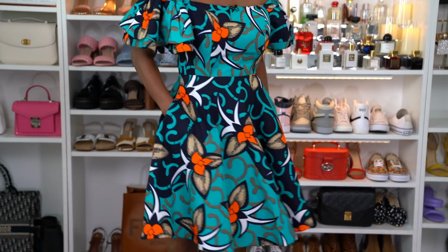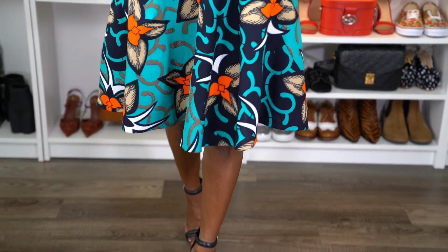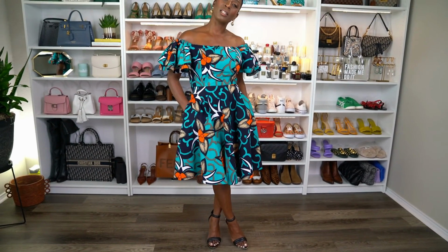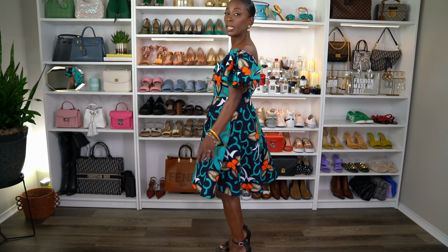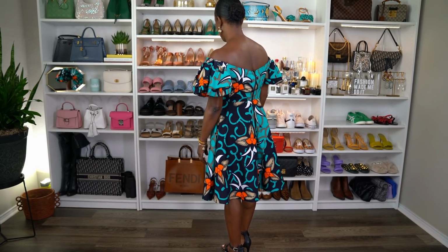This is so pretty. I have it on with black heels, but this can be worn with some white shoes for summer. I think it looks so pretty. Or some orange shoes or orange purse, some orange accessories. I think this would be beautiful. But yeah, I think definitely this is a dress I'm wearing to graduation. I love it. Yep, this I'm wearing to graduation, Shadia. I don't want to outshine you or nothing.